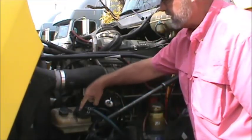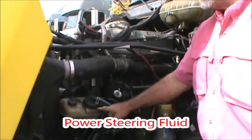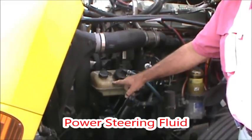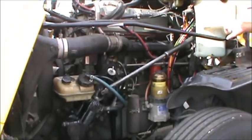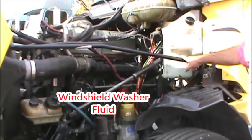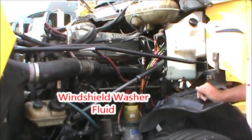Here's our power steering fluid. This reservoir is also transparent and it has lines on the side, maximum and minimum, maximum for hot, minimum for cold. So it is at its proper level. Washer fluid reservoir right here. It has a little over 1/4 full, so we're good there. So you want to make sure all of your fluid levels are adequate.